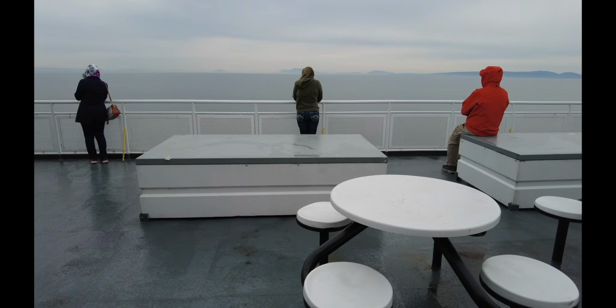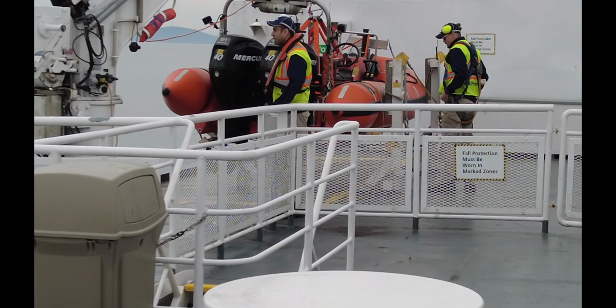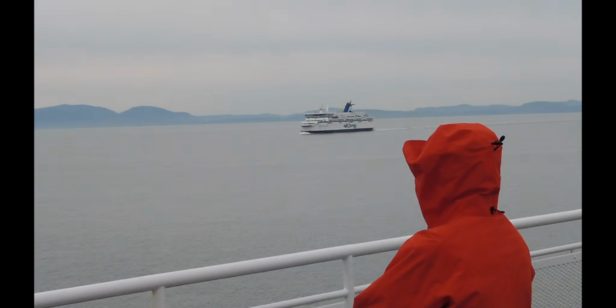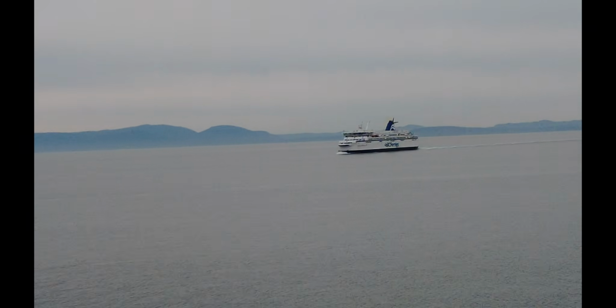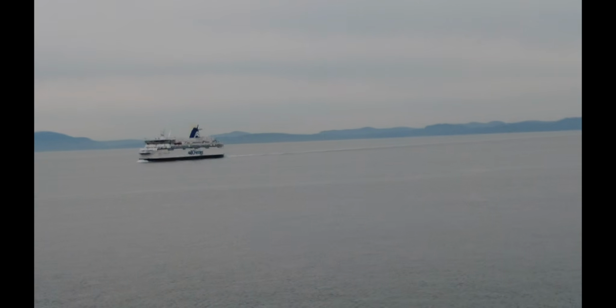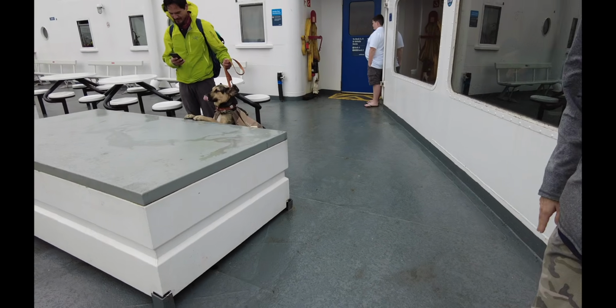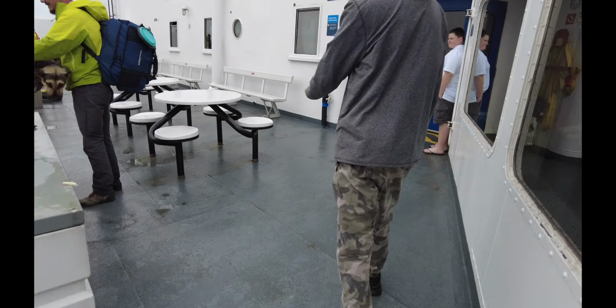Anyways, going outside here, we have some nice seating areas, as well as areas that normally would store lifeboats but people are sitting on, and you can see the crew setting up the rib. And as well as that, you have a nice view of the Spirit of Vancouver Island on this trip. However, in my opinion, this ship is a bit overrated. Over here as well, you have a sea dog that's trying to jump on board one of the lifeboat crates. Who wouldn't?